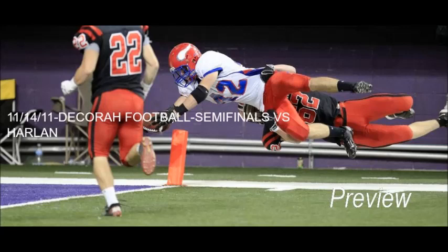1st and 10 from the 49-yard line. Receivers left and right, I formation. Give to Hess, second man through on the right side, and he gets brought down by Andy Hubden from behind at the Decorah 47-yard line. It's a gain of 4.